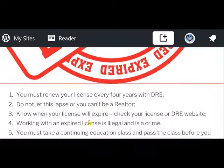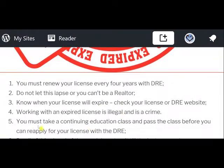And again, working with an expired license is illegal, and it is a crime. You can go to jail for that, and you get fined for it. And it's a lot of money, things that you don't need. Now, you must take a continuing education class and pass the class before you can reapply for your license with the DRE. I believe you have 45 units that they make you take, and it's like 6 classes on ethics or trust fund handling or agency. You can take the classes online. It's real easy. It takes you 1 day to do it.